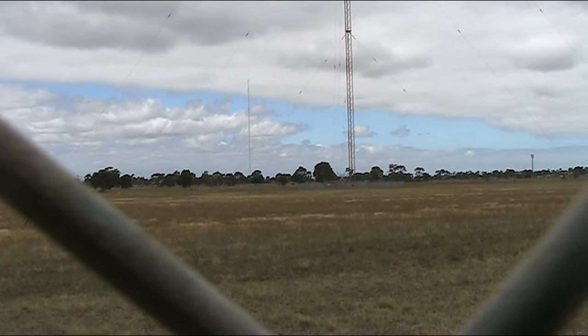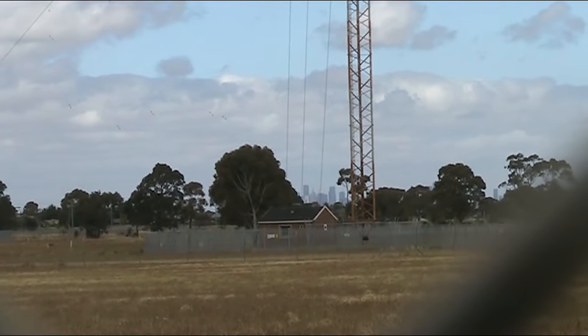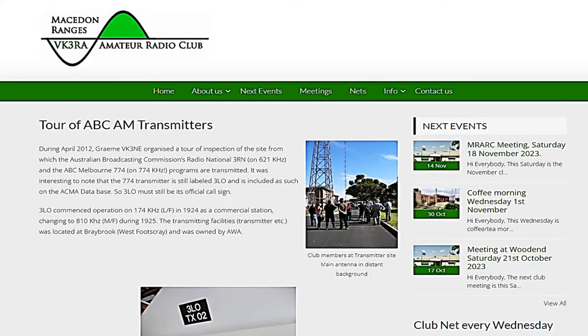Bit of trivia for this site. I've got a bit closer and you might just be able to see the city buildings through the trees. If you want to learn more about ABC's transmitter, there's some information on the Macedon Ranges Amateur Radio Club. I'll include a link with the video description. The club had a tour of the site, and on its website there's pictures of what's inside the hut and technical details about the antenna. The antenna was constructed in 1938 and it's a 5/8 wavelength vertical, about 215 meters high with a buried earth mat of around 243 meters diameter below it.